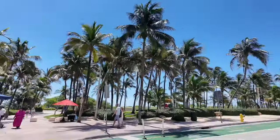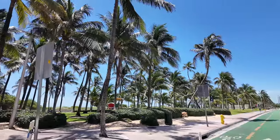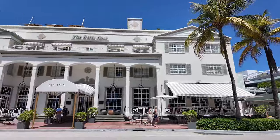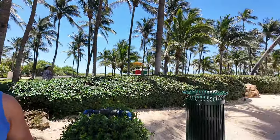Places around. This is beautiful. Oh my God. But Betsy loves. Look at this. This is like old. I love the architecture. And not too much traffic here at all. Royal Palm. Ready? The Betsy at South Beach.